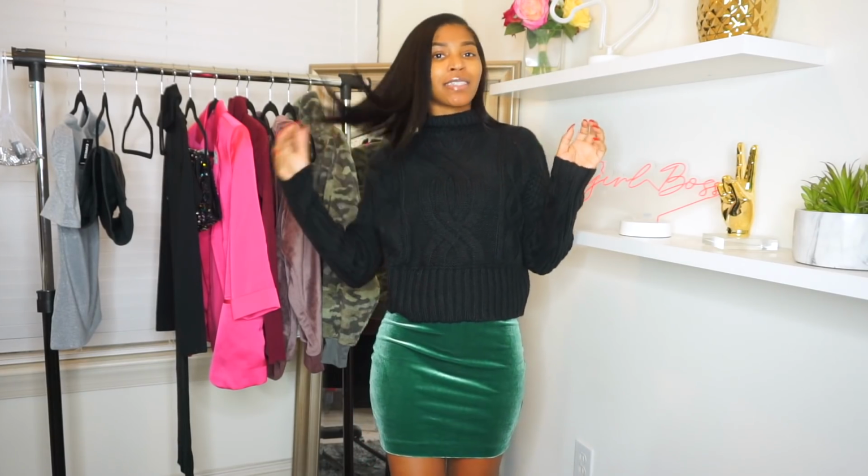Okay, so here's the next look. I probably should have rethought these turtlenecks with my hair because it's getting messed up every time I put something on and take something off. But anyways, here's the next outfit. I have this kind of cropped cable knit sweater. This is in an extra small. Really cute. They had a bunch of different colors.